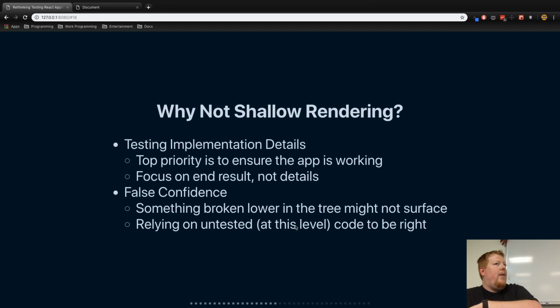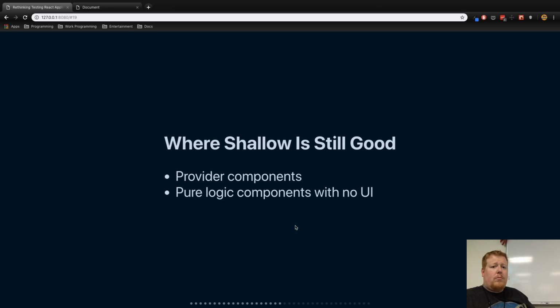Something broken lower down in that render tree isn't going to necessarily show up because we're not testing it at that level, right? Sometimes people aren't writing tests against the super simple little display components like that. Maybe we might not catch that at all. Whereas I don't want to say to just throw out shallow rendering at all. Like I said, there are still components where I think not only is it good, it is what you should be doing. Particularly provider components.